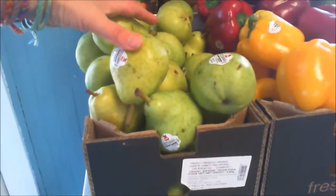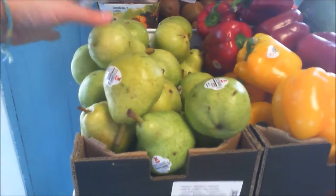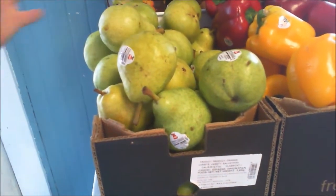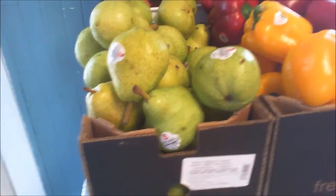I have about 15 pounds of pears for 99 cents a pound. They're still green. There'll be more for next week, but it's okay. This week we still have plenty of apples and oranges from the past weeks, and plenty of frozen fruit, as I said.